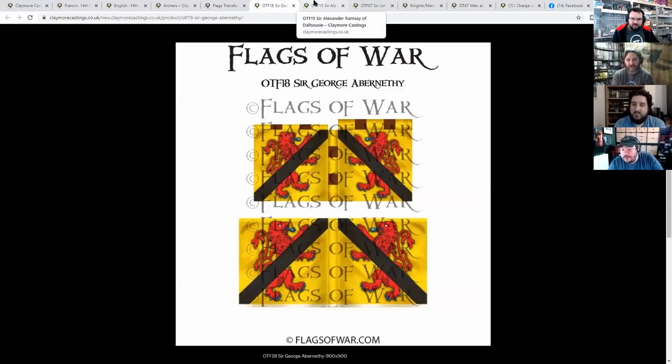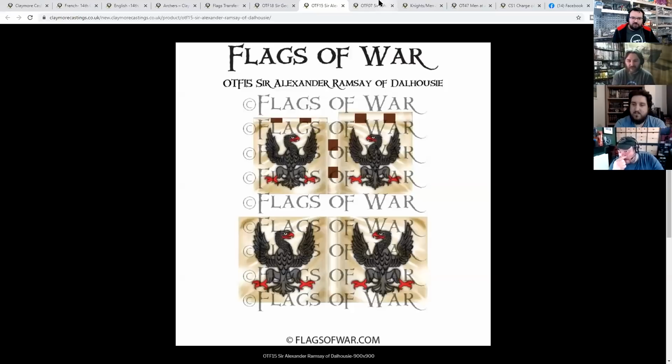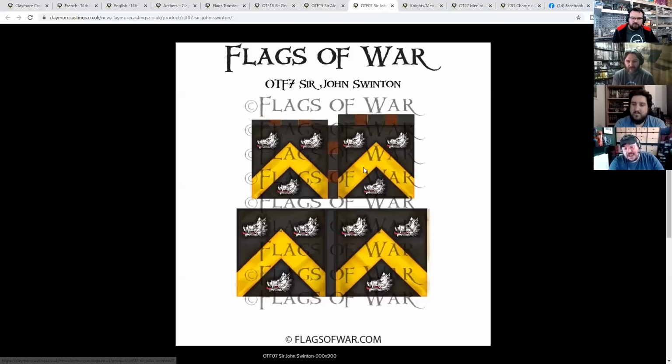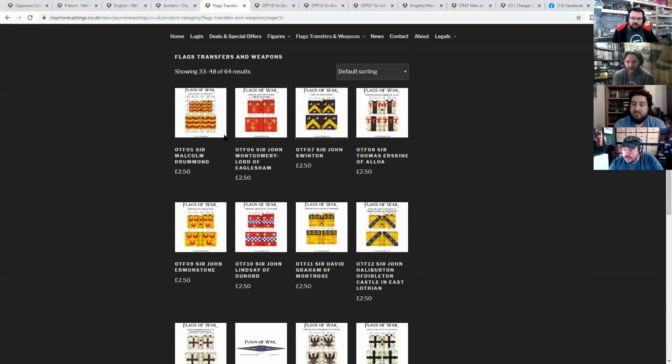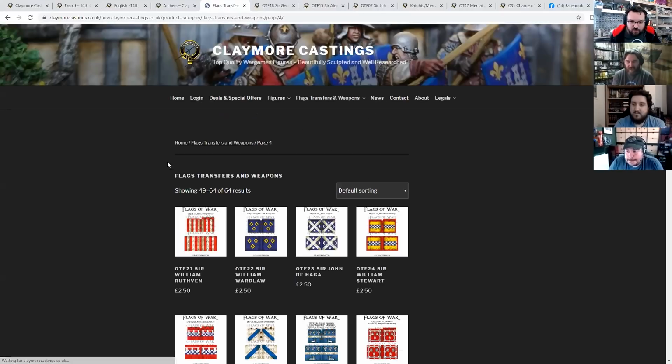I was about to say before the transfers came up, I said, look, it's a pity I will never be able to make them look that good. Well, I won't be able to make them look as good as what they have, but with those transfers, I can be damn sure that the shields are going to look good, and the shields just pop. That was Flags of War we were just looking at.